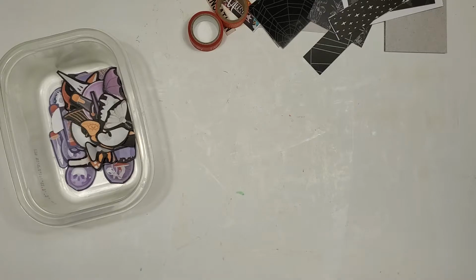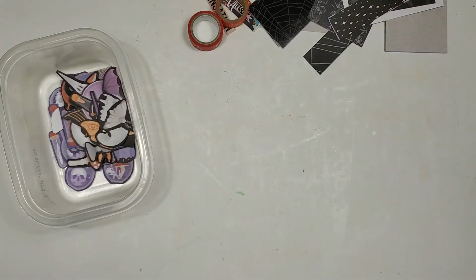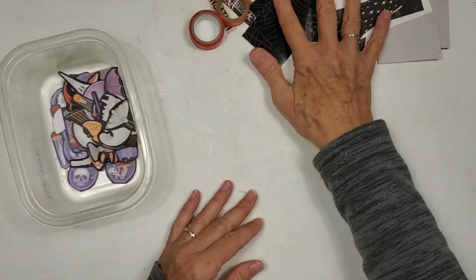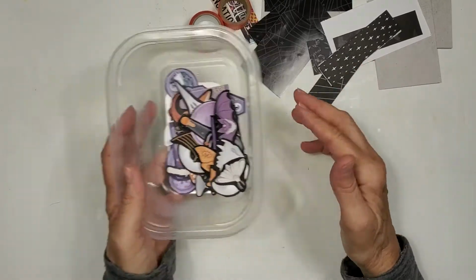I'm also working with Spook Hill, and I really love this one as well. I think it's awesome when you can get a paper pad for around $5. I really do look for that super special sale at Michael's. So we have our focal images here.